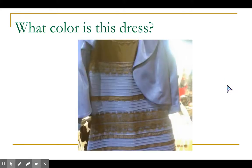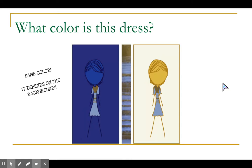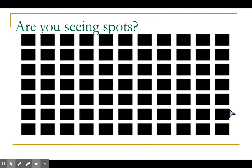What color is that dress? Wrong. So it's totally the same color. Over here it looks white and gold, over here it doesn't. And it depends on the background. Remember this? Remember what color is this dress?